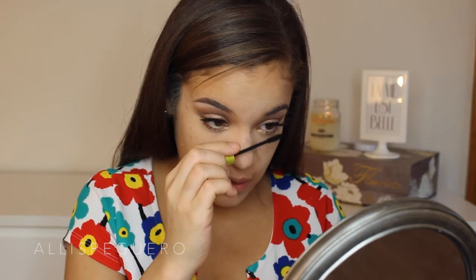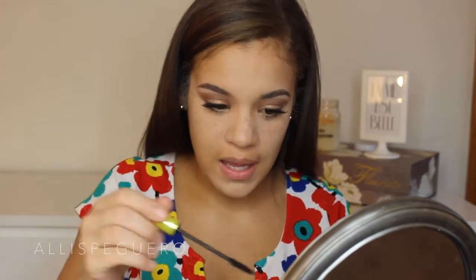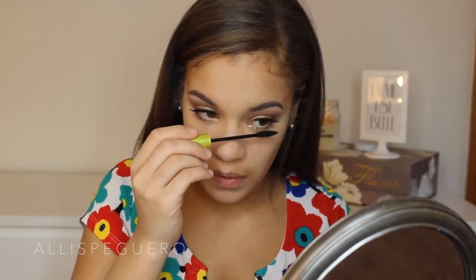So it's nice for this one because it's really, really lightweight, and the wand is actually perfect for that. And the bristles are really nice. They're not extremely thick, but they're not super thin either. And it also does a really, really good job at separating the bottom lashes, which essentially is what we're trying to do here.